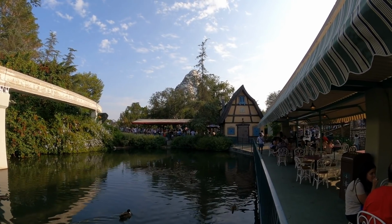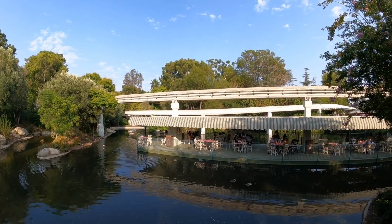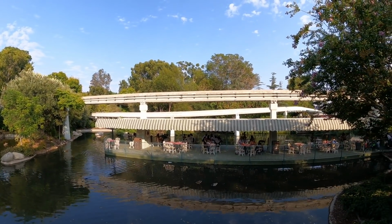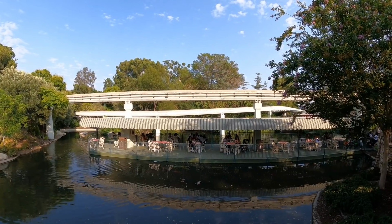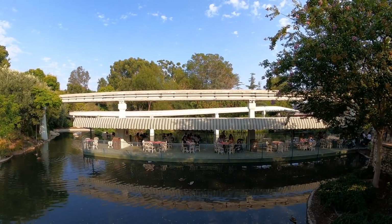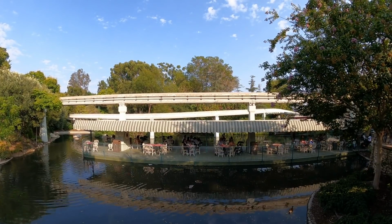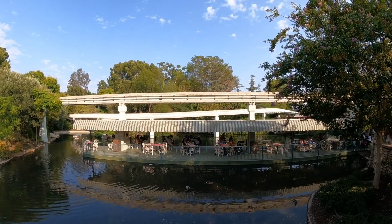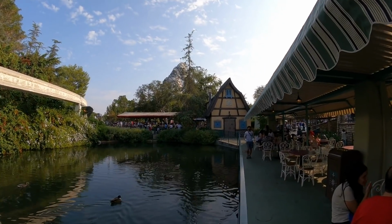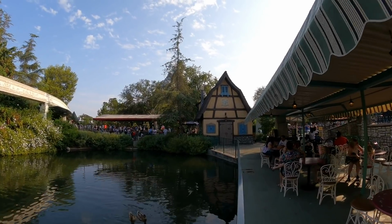But this right here, this is the last standing piece of the old Motorboat Cruise. Yeah, just the dock is left. And today we know it as Fantasia Gardens. And I love how Disneyland's rich history leaves these treasures behind for us. No one would know that this area, which is one of my favorite spots in the entire park, isn't a part of Walt's master plan. It makes so much sense and it feels very naturally placed here.